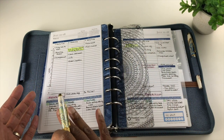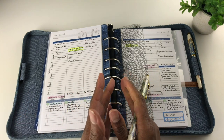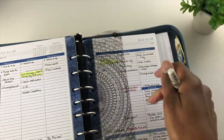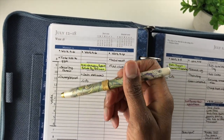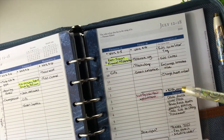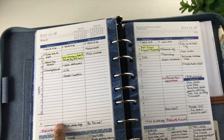Because when I look at my daily pages, I like that they break up my days into manageable chunks, but I also need to see my week at a glance. For an example of how my weekly spread looks. This is a week spread across two pages, and you have a column for each day of the week. You have a column for Monday, Tuesday, Wednesday, and so on and so forth. Saturday and Sunday share a column, and at the bottom here, it has a daily task list.